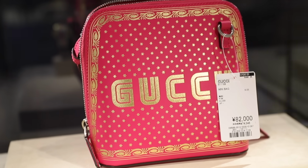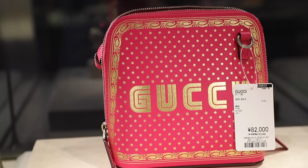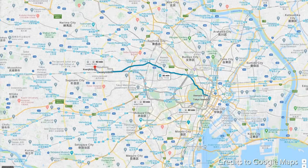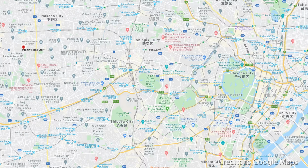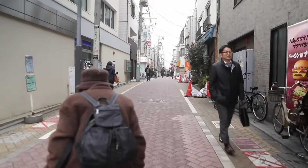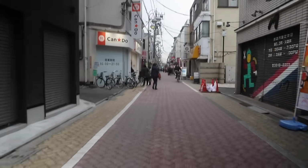Birkin bags are still very expensive, but right now I'm starting off the day in Koenji. Koenji is an outer suburb. It's outside of Tokyo. It takes about 20 minutes. You can go on the JR line to Koenji station, or you can go to Shin Koenji on the metro line. Shin Koenji, I prefer to go there because it's a really beautiful walk from Shin Koenji station all the way up to Koenji. You have these beautiful little streets and they're full of secondhand stores.